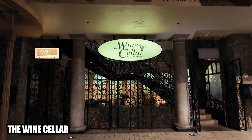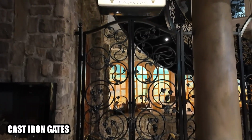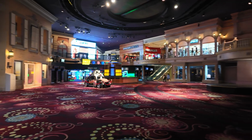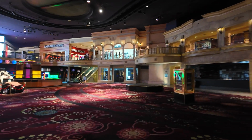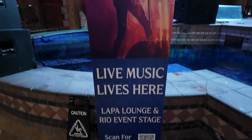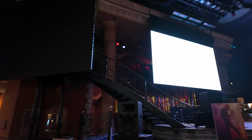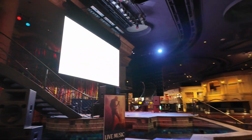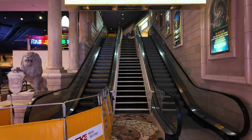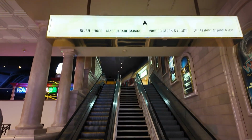Here's the wine cellar I told you guys about. As you guys can see here, for the wine cellar, these are all cast iron gates. And this stage right here, they do perform live music, and there's seats all around, especially like what I said before. NFR was here, they had a lot of crazy events. This place was packed, guys. There's more retail shops, Masquerade Garage, the parking garage, Voodoo Steak Lounge, and the Empire Strips Back, which we'll talk about soon.